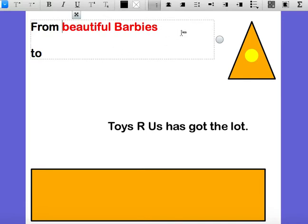And now I'm going to try and think of something else which is at the other end of the spectrum, the other end of what Toys R Us has to offer, so I can show the wide variety of options available. I'm going from beautiful Barbies to BMXs.